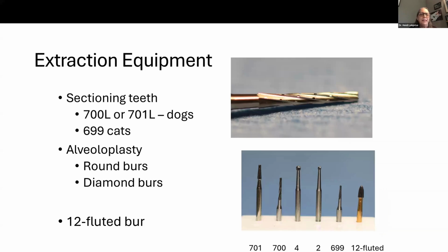All right, we're going to look a little bit at equipment because, yes, the right equipment makes a difference. I prefer the cross-cut Fisher burrs that have a bit of a taper, the 699 to 701. Some people like the straight cross-cut, such as the 557s. Now, size does matter here and in a couple other instances that we'll talk about equipment. The 701 is good for sectioning large dog teeth, but it's going to be too much for a small cat tooth. So I'm going to go with a 699, that is second from the right on the bottom as compared to 701.